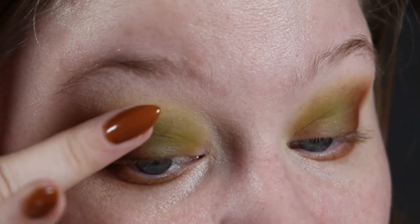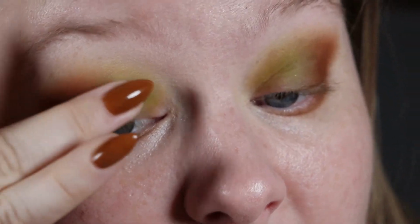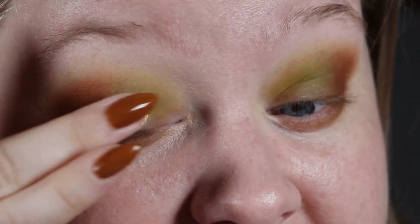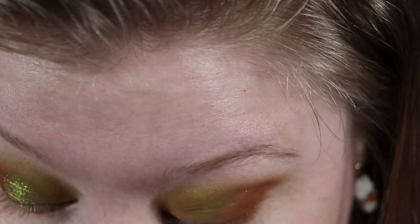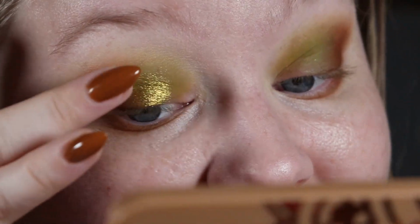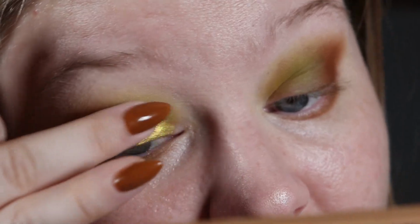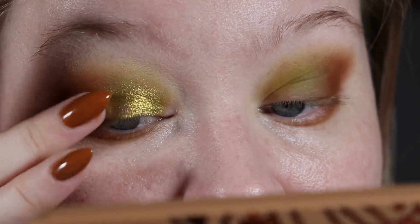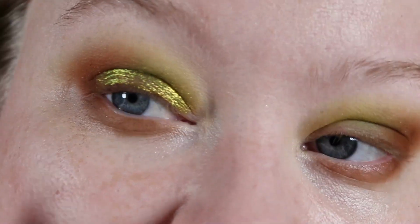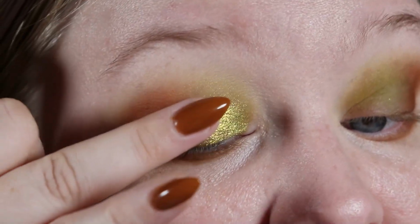Oh, and also update on yesterday's look. I had no creasing during the day, and I removed my makeup around maybe 10 p.m. and I put my makeup on in the morning. I was starting to film at 6 a.m., so that just proves that it lasted a very long time, more than 12 hours. I feel like maybe I would get more intensity or sparkles with the shade if I had used a glitter glue, but it's still looking really pretty.